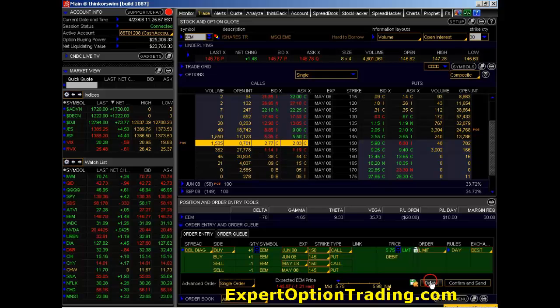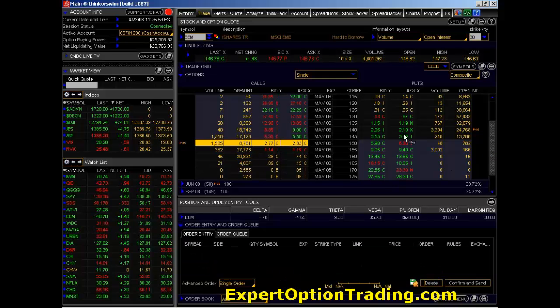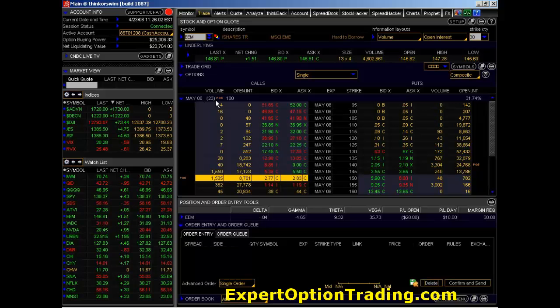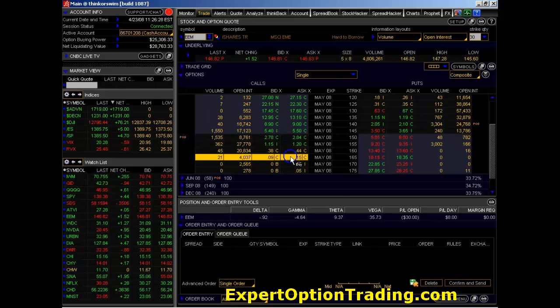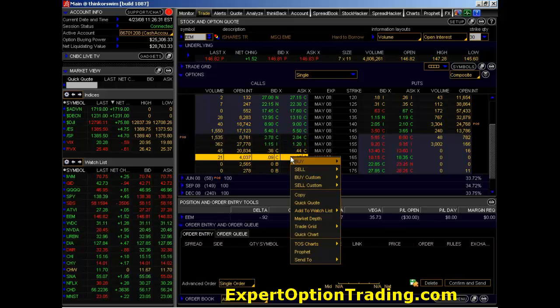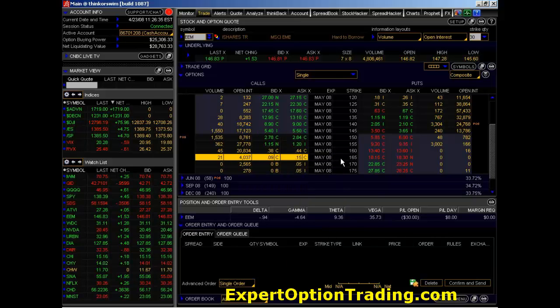On this EEM, you can see that we only have 23 days left to expiration. So this is not the optimal time to enter into an iron condor, and let me show you why. If we wanted to have as wide as possible profit potential, we'd want to go at least $15 above the current strike price, which would be the 165 strike price on the EEM.